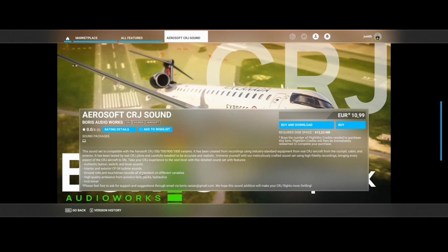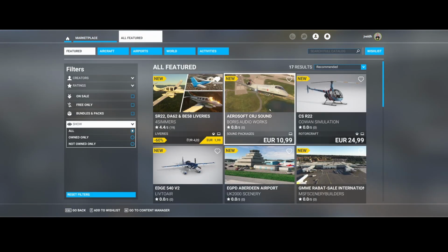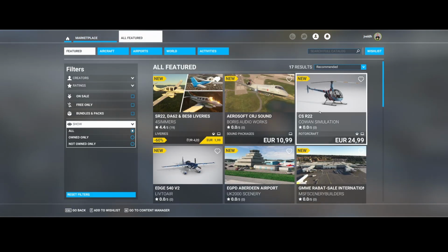The ground rolls and touchdown sounds all depend on different variables, as well as the high quality ambience from avionic fans, packs and hydraulics, and a lot of things more. So it's created by Boris, right? So no, let's say, screenshots, right? Because it's a sound pack. And for this one, of course, you need to have the Aerosoft aircrafts.